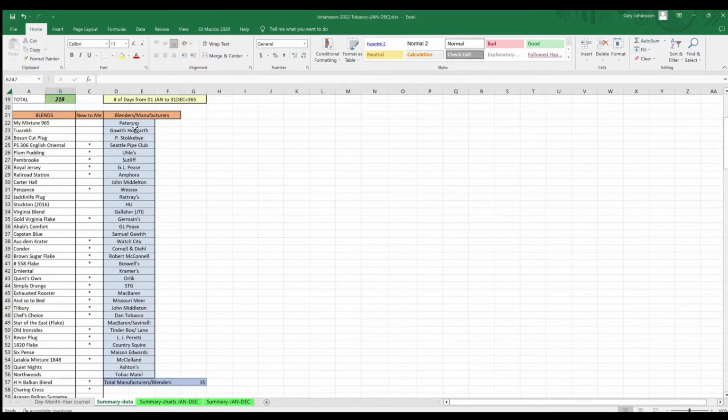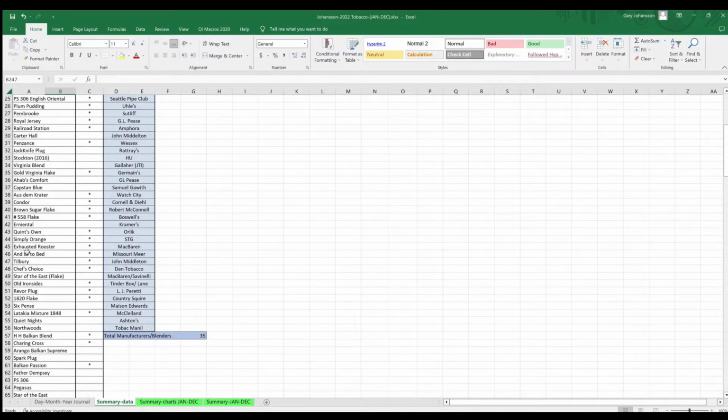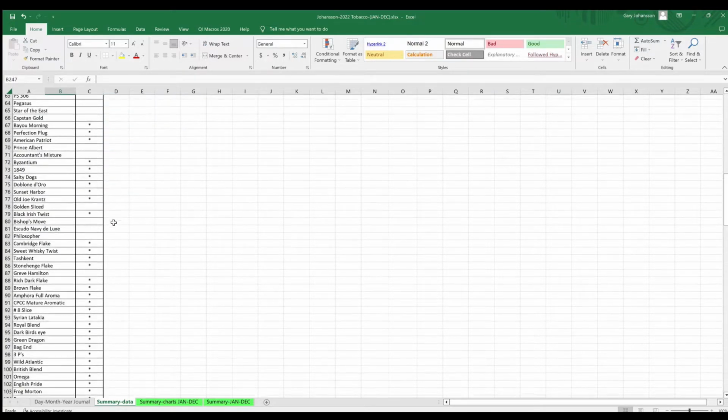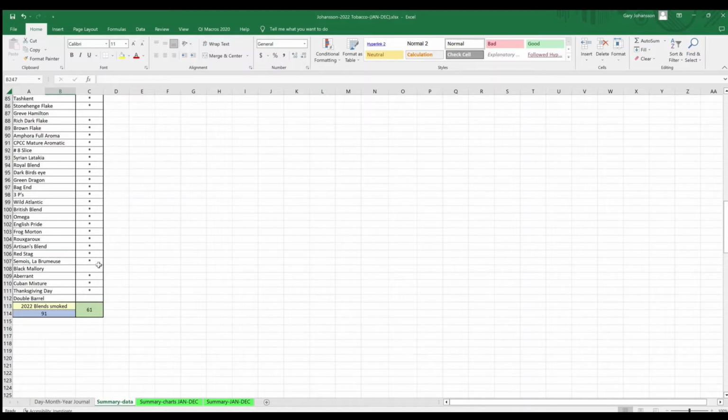And in this column, I've recorded all of the various blenders and manufacturers that are represented by these various blends. So for 2022 and 218 pipes, I sampled and enjoyed the blends from 35 different blenders or manufacturers. So for the year, I enjoyed 91 different blends, and of those 91 blends, 61 were brand new to me.